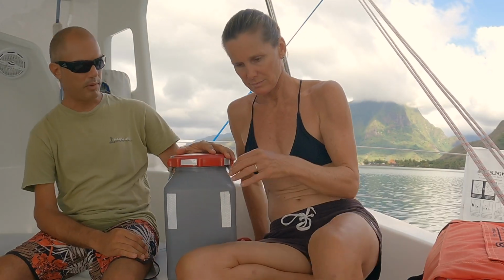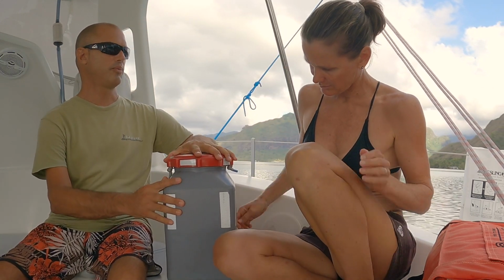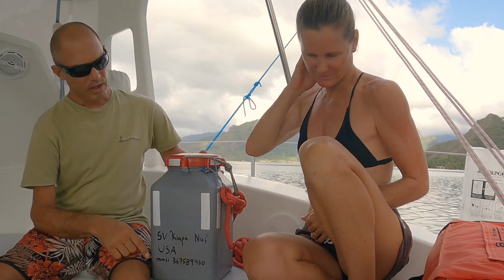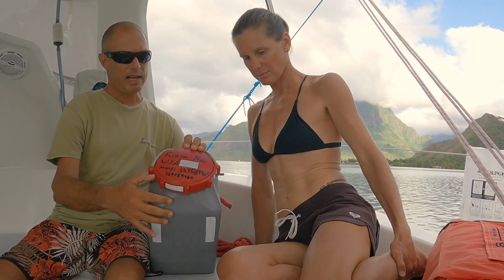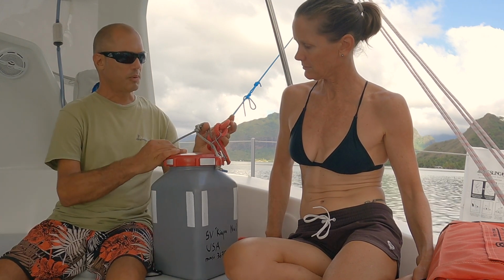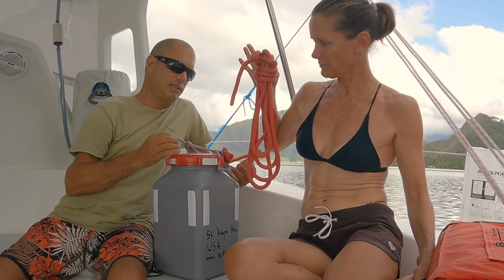Okay, quick review of our primary ditch kit. It's a sealed container that's theoretically waterproof, which means it's just really water resistant. We have added the name of the boat along with our MMSI. It's surrounded with Solas tape on all different sides. It also has the MMSI, vessel name and country of flag on the top. The top is secured with Dyneema, and there's a line attached both to the top and to the painter.